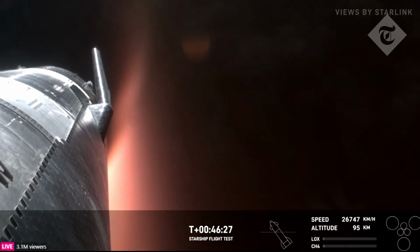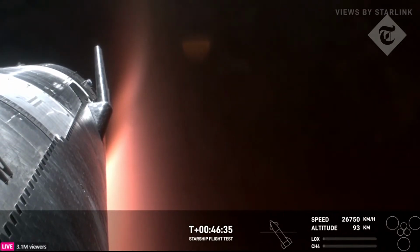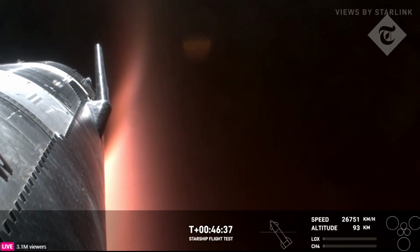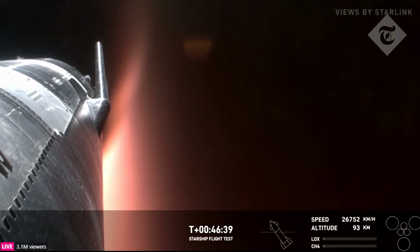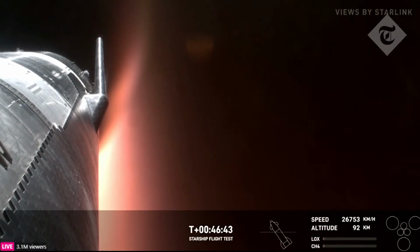So those flaps, there's 4 of them, 2 at the top and 2 at the bottom. They're made out of stainless steel. And they help steer the ship, which, as we can see, the plasma continuing to build. Now, if the ship survives reentry, it will have to perform a flip maneuver as well as a landing burn.